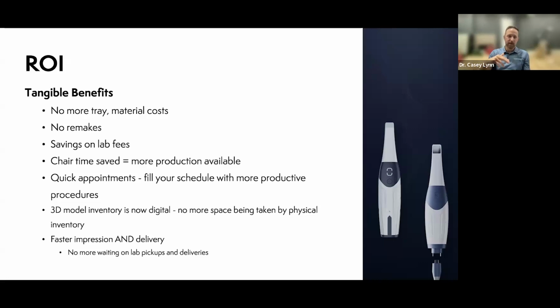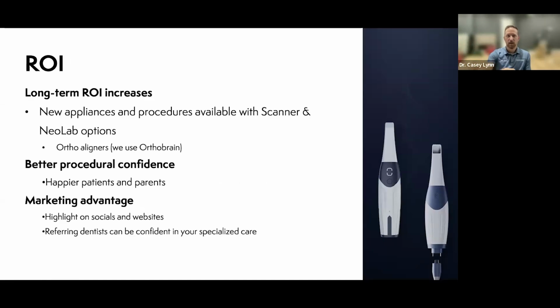Now, if I need to rush something, we just try to rush it, talk to the lab, hey, this is a special circumstance, and modify as needed. But those are what you're going to see off the cusp when you're getting into utilizing this, and the quick changes for your office.